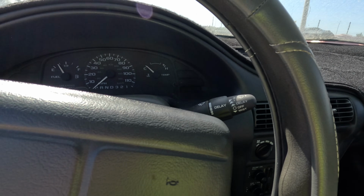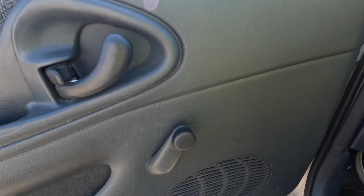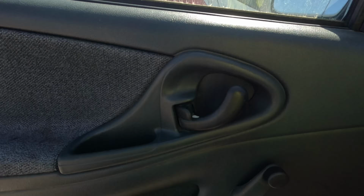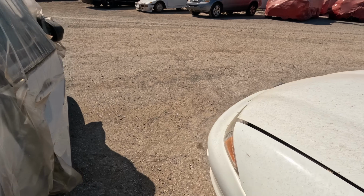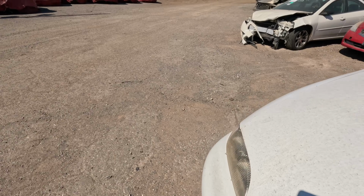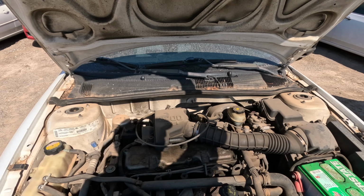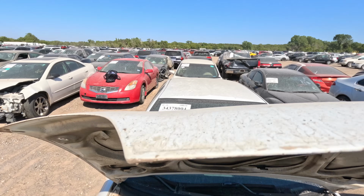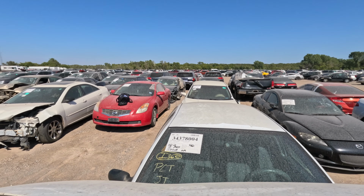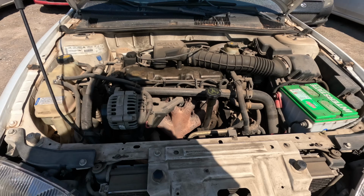Dead as a doornail. Manual windows, manual locks, no cruise control. Oh, I love it. I love it. And I bet you could still take this thing on a road trip and get 30 miles a gallon. Interstate battery, that's another good sign right there, right? Yeah, this is probably an older person's car. A little commuter, grocery getter, whatever.